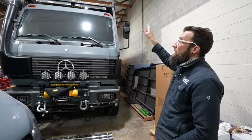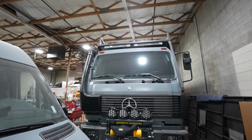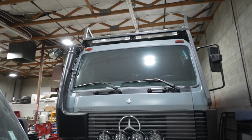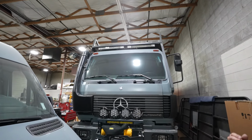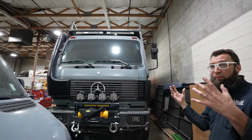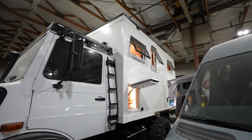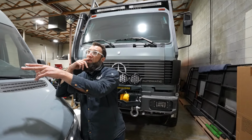The lighting, the roof rack, we didn't do on this particular truck. The client had done that before us. But something like the Unimog, which is just behind us, we've done cab roof rack, brush guards, rear roof rack, all of those things. A little more of a complete package, and aesthetically kind of more of a finished product.